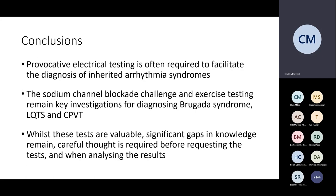So this is a very quick run through of a large topic, and my brief conclusions are as follows. Provocative electrical testing is often required to facilitate the diagnosis of the inherited arrhythmia syndromes. The sodium channel blockade challenge and exercise testing remain key investigations for diagnosing Brugada syndrome, long QT and CPVT. And whilst these tests are clearly valuable, there are significant gaps in knowledge, and careful thought is required before requesting the test, especially the sodium channel blockade test, and also when analysing the results.